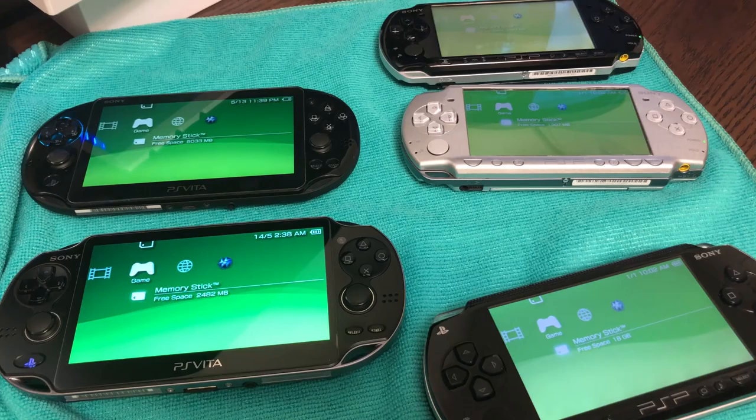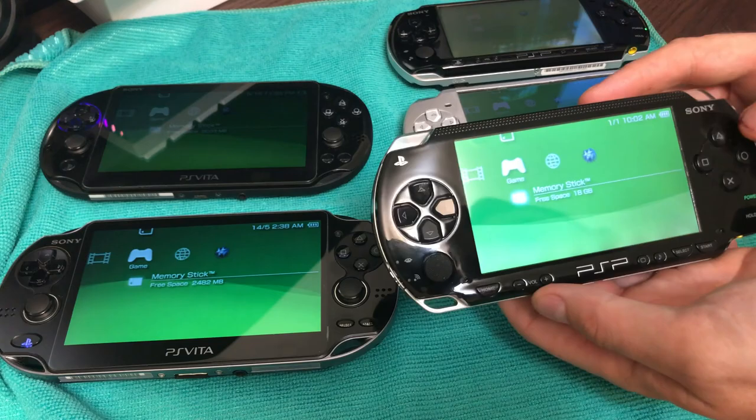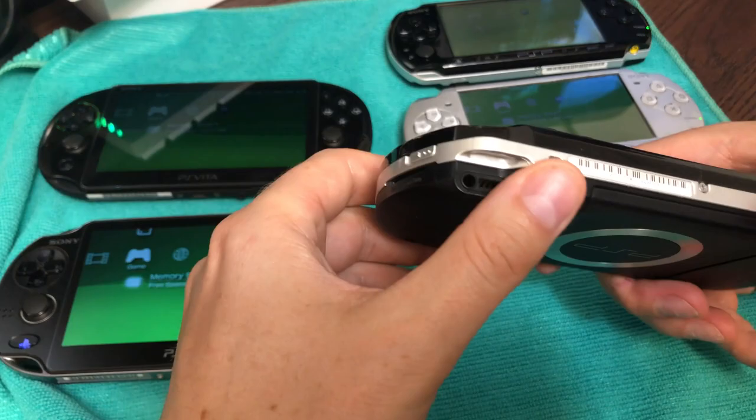PSP 1000, if I were to pick between all of these and say they were all equally easy to get, this would be the last one I would choose, even though it has really nice ergonomics, that big battery. And it just feels the most premium of the PSPs. It does have an inferior screen. It's just not as bright, and the sound isn't as good. So it has a little bit of a tinny sound to it, and the screen isn't quite as bright, but it's by no means a bad experience. It feels excellent in the hands, and it's a PSP, so it's going to work great.